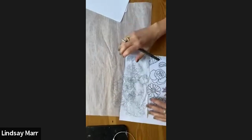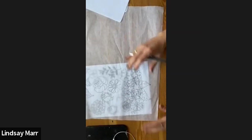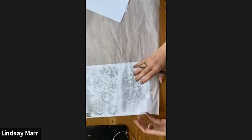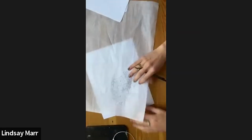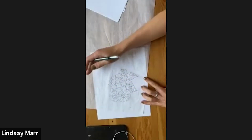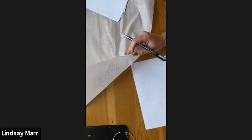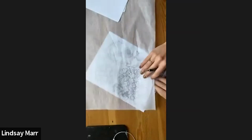Alrighty, so I'm going to keep adding just so you can get an idea of how I do this. But that's what's fun about this, right? I could stop now, but it doesn't feel balanced to me. So I'm going to keep adding some elements in, but I could stop or I could keep going. So that's what I've got for now. Can you see that okay? Yes. Okay. So that's what I've got for now, but I want to balance it a little bit more. So I'm going to add some more leaves. More hydrangea leaves, I think.